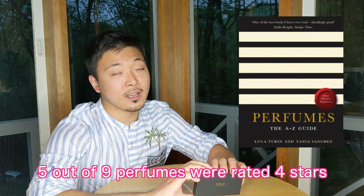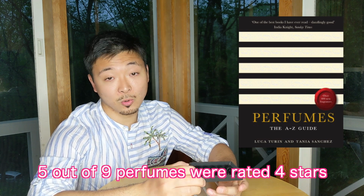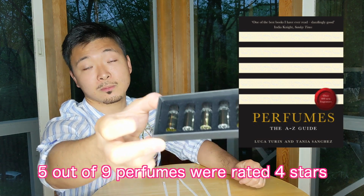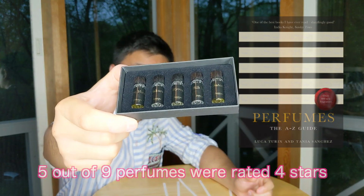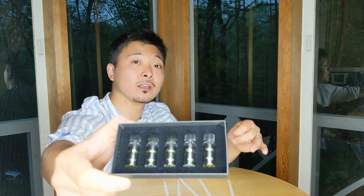9 perfumes out of her collection have been listed in the Perfumes Guide, written by Luca Turin. And out of the 9, 5 were scored 4 stars out of 5. Today I'm going to review the 5 perfumes which were scored 4 stars from this trial pack, which you can purchase from her website. And the perfumes being Hana Hiraku, Sakura, Hyouge, Silk Iris, and Satori.